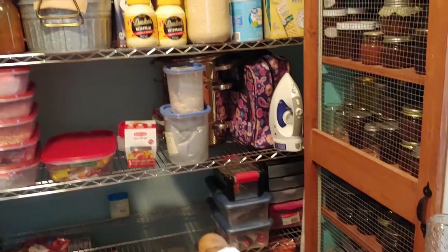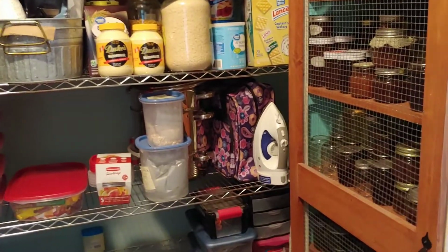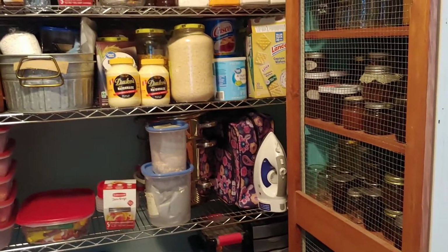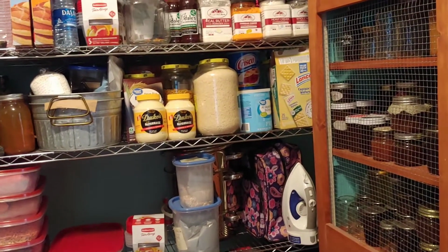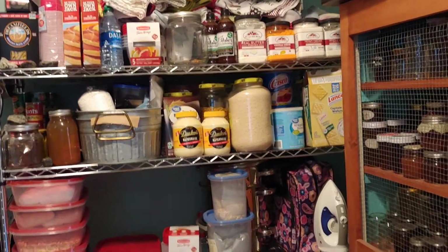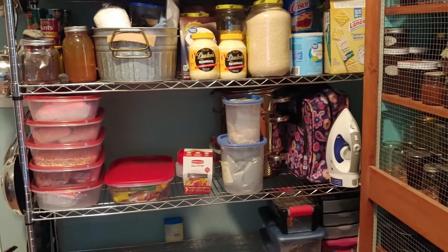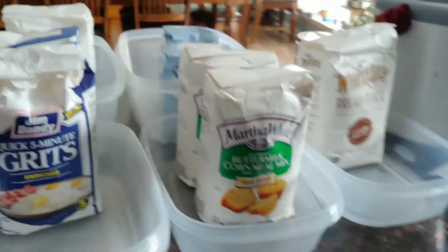Also, I'm not quite sure. My steamer behind here, the steamer for my juicer, like grapes and whatnot, I'm going to move it to the top of one of these shelves. I'm not quite sure just yet. I'll get to it. But anyway, I want to show you what I've done so far and what I'm going to do. Let's go to the kitchen.